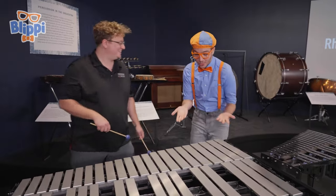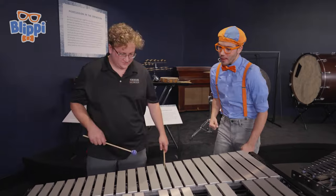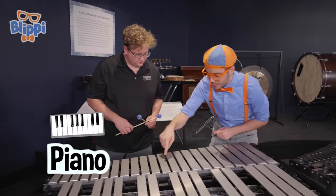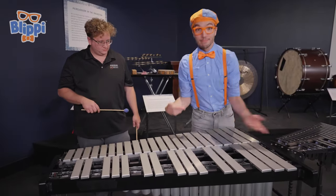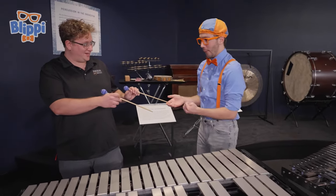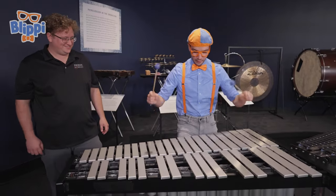Wow. Ooh, that sounds so beautiful and spacey. Oh, and it kind of looks like a piano. Yeah, it has bars here that kind of look like the white keys on a piano and bars here that look like the black keys. Blippi, I know you play a little bit. You want to try? Okay. Let's try playing the vibraphone. Here we go.